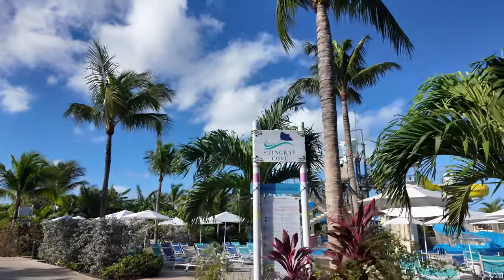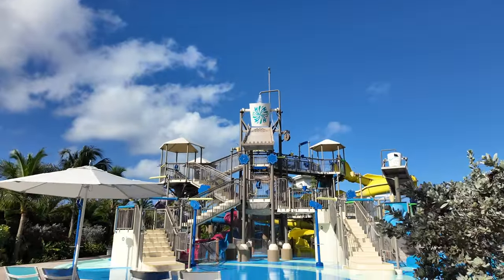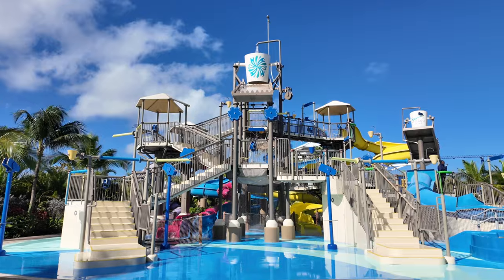If you have little ones, Stingray Cove is up ahead. You're going to be spending a lot of time here. This has all the little kid slides, all the water dumping stations, water guns, that sort of thing. Really, really cool look to this place, and it's going to be really fun for the kids.